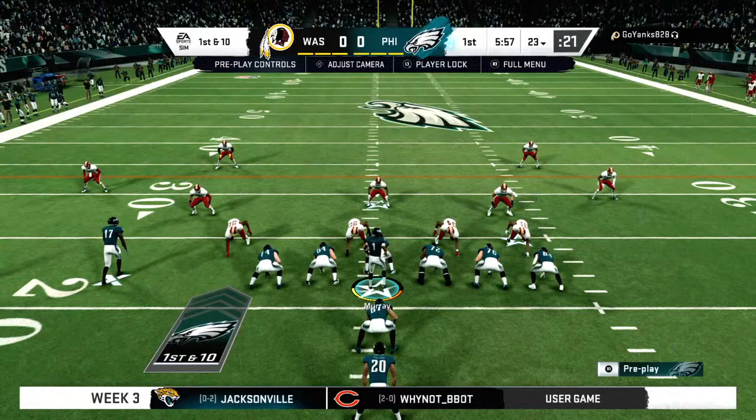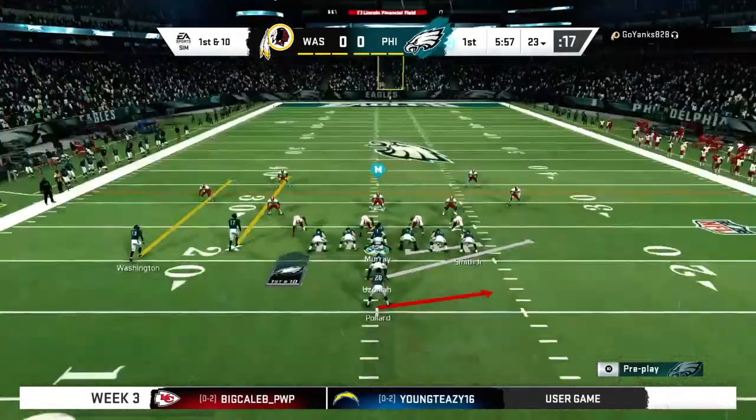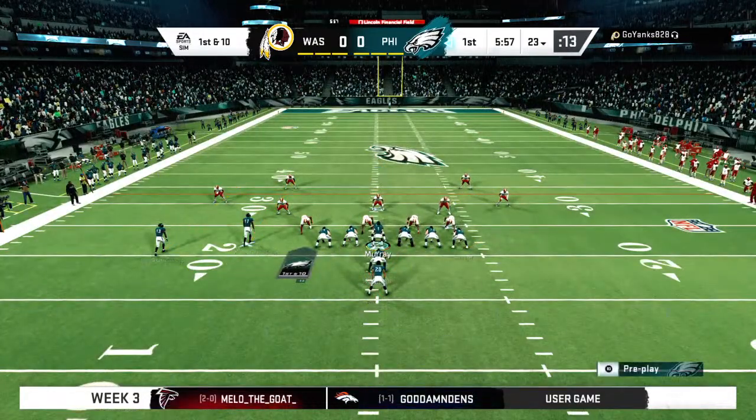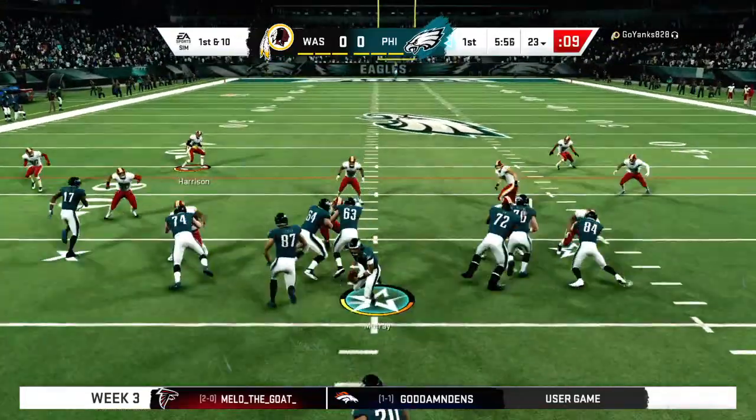Go to base. 58 to Mike. I'm curling. Check 52. Quick edge. Come. Check safety, check safety.